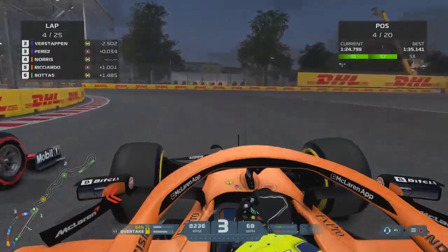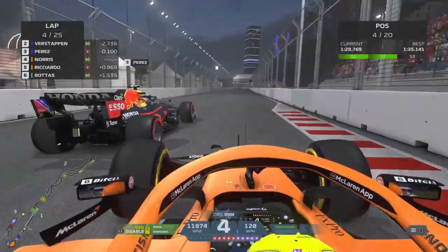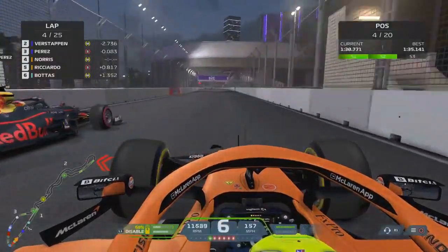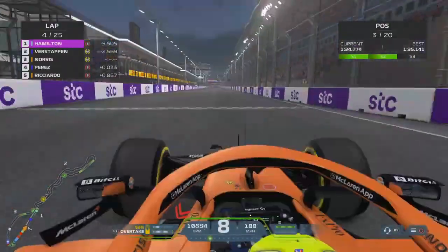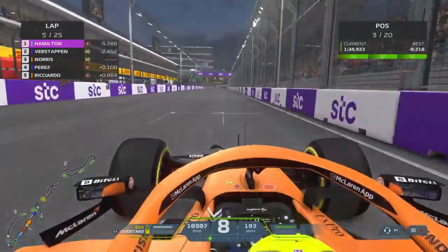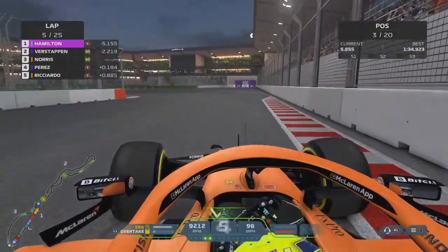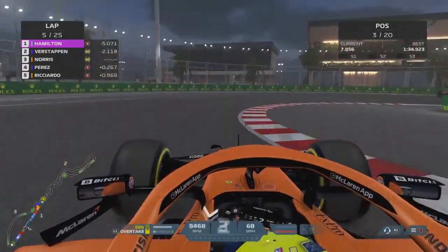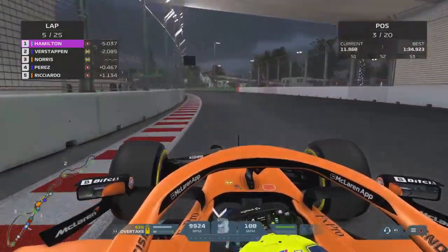Oh geez, Perez is making a move on me on the inside. Okay, and it looks like it's gonna work. Mistake. But I'm gonna try to pass him, and I've got DRS, so I'll be able to pass him easily. Little nudge at the rear, but no damage added, so good thing too. Just barely making the corners here too.